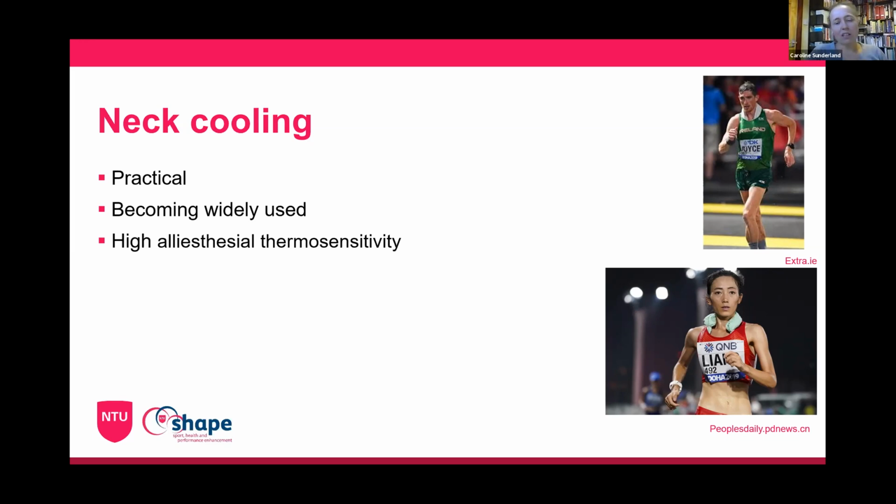Why the neck? Well, again, we come to a perceptual concept. So basically the neck has high alloesthetic thermosensitivity. What the word means is that you have a strong perceptual response, and that results in a change in an innate thing. So in a human, if we talk about high thermosensitivity, that means that you are sensitive to temperature. So you look at a temperature change or feel a temperature change, and the response that you would have would be some kind of internal change. So in terms of performance, that could be you would run faster, you feel better, you do more work.